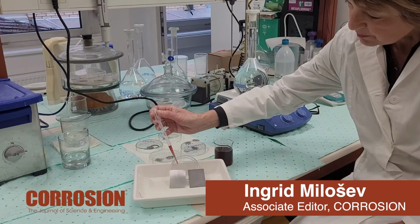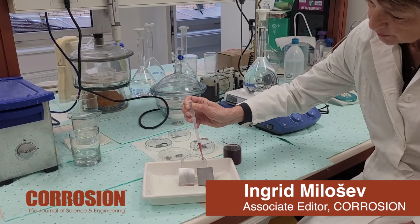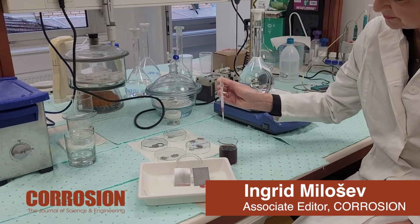So this is bare alloy, and this is super hydrophobic coated.